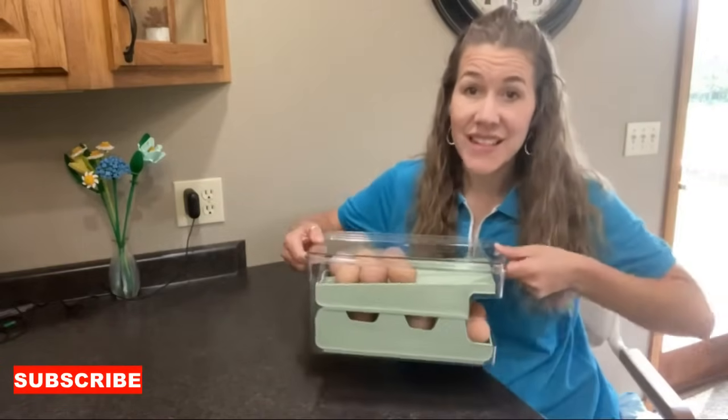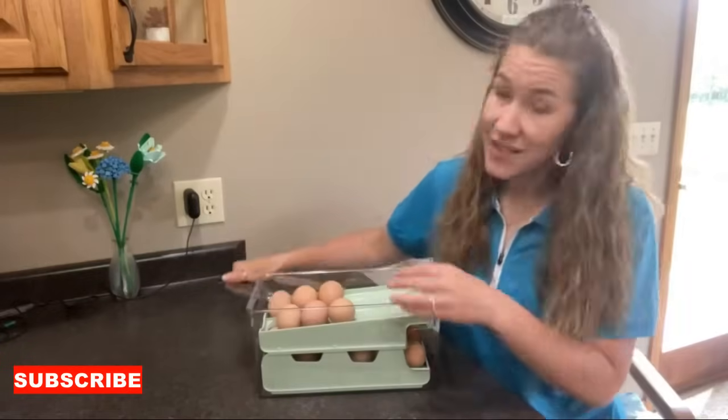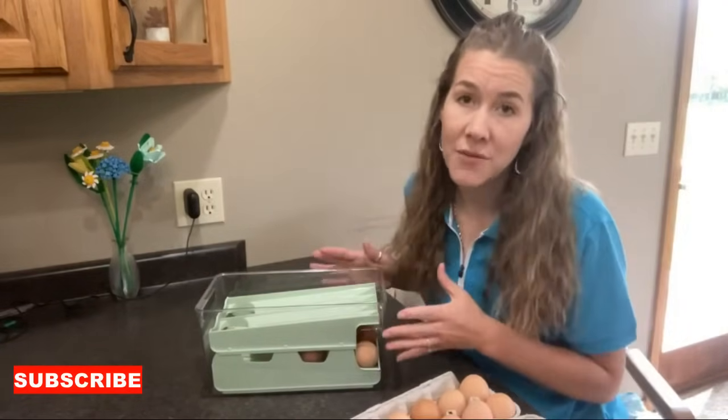Now, let's address the concerns of those who may worry about the cleaning process. The Egg Storage Box is designed to be easy to clean. The smooth surfaces and removable compartments make it a breeze to wash, ensuring that your storage box remains a hygienic and reliable part of your kitchen.